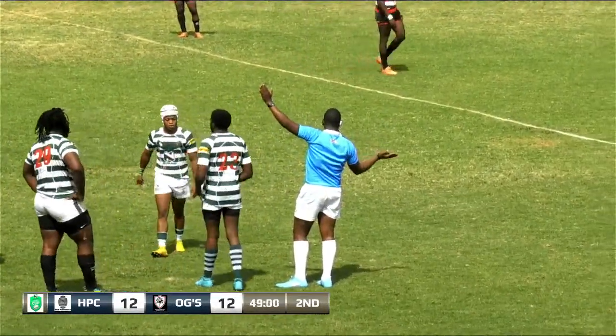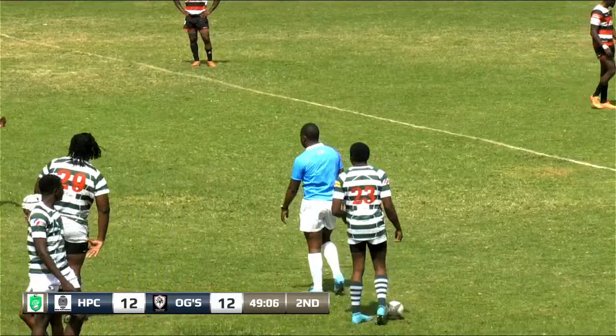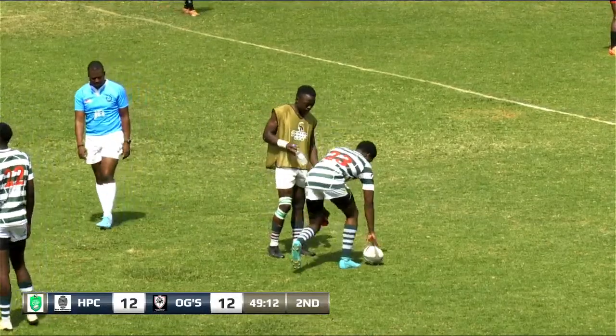Get back that three-point lead that they had in the first half. But is he going for poles? Yep, I think he is. Going to kick it to the tennis courts, I think. Yeah, probably over the tennis courts, the way they're kicking it.